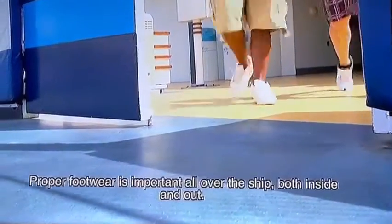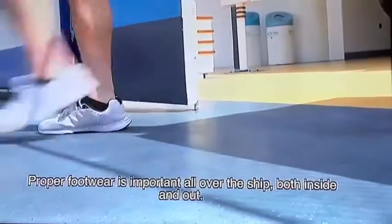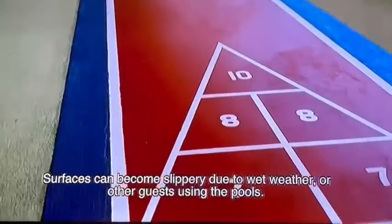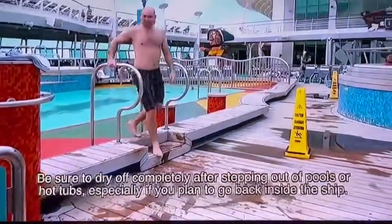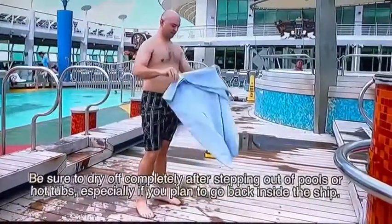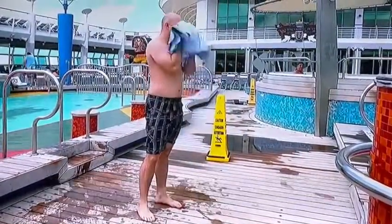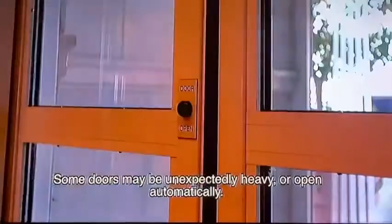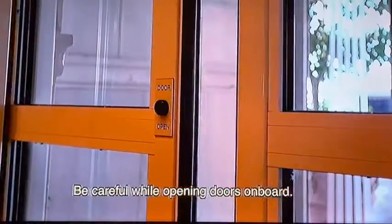Proper footwear is important all over the ship, both inside and out. Surfaces can become slippery due to wet weather or other guests using the pools. Be sure to dry off completely after stepping out of pools or hot tubs, especially if you plan to go back inside the ship. Some doors may be unexpectedly heavy or open automatically. Be careful while opening doors on board.